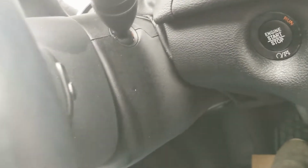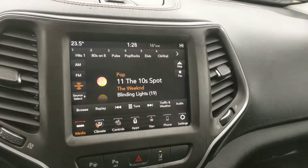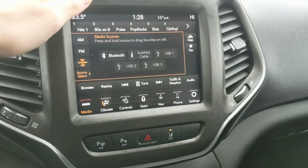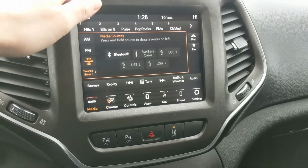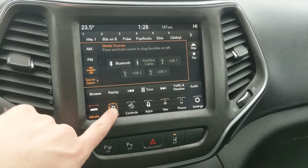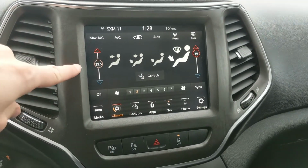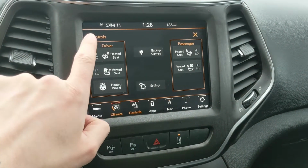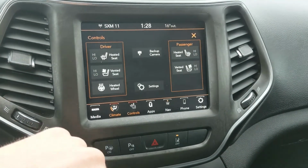Moving on to your center, actually you do also have your radio controls on the back side of the steering wheel, as you can see. And then moving on to your center, your infotainment screen, which is radio, Sirius, Bluetooth, auxiliary, USB. So you have quite a few options there for whatever you want to listen to. Then you have your digital climate controls with dual zone front climate, and then your seat controls, because you do have heated and air conditioned front seats with a heated steering wheel.